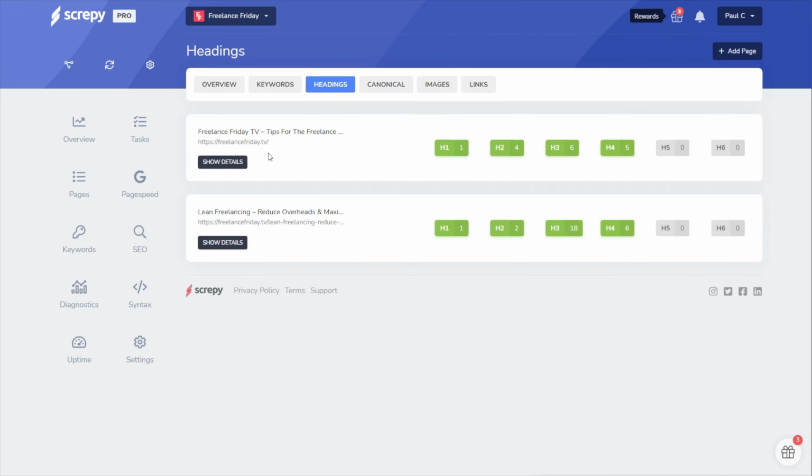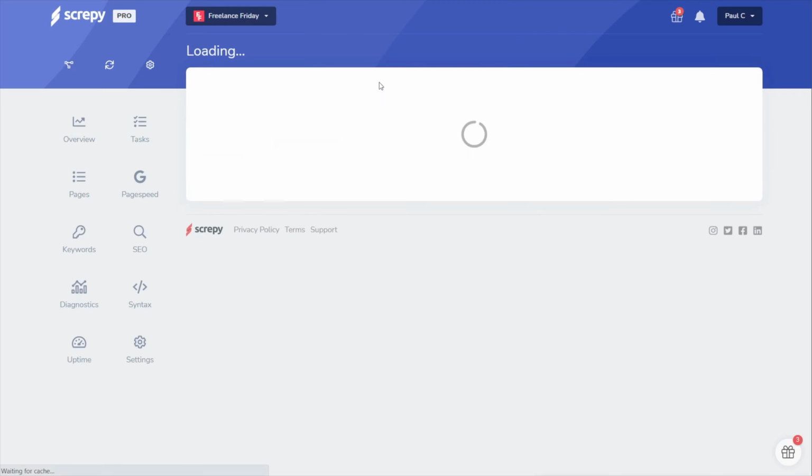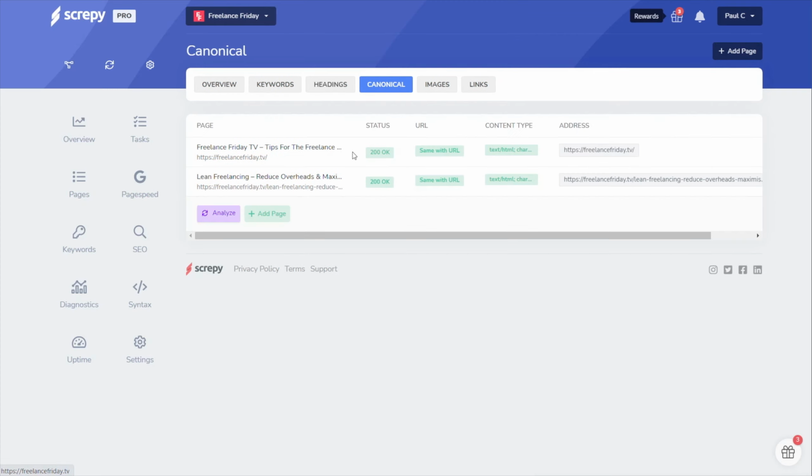Hop over to headings. This is going to tell us how many of a particular type of heading we have on our site. So if we have anything that's missing, for example, an H1, which should be on every single page, it would give us a red mark on this. It would say we are missing that. But you can see in this example on my 2 pages, I've got heading 1 through to 4, but no 5 or 6 on there.